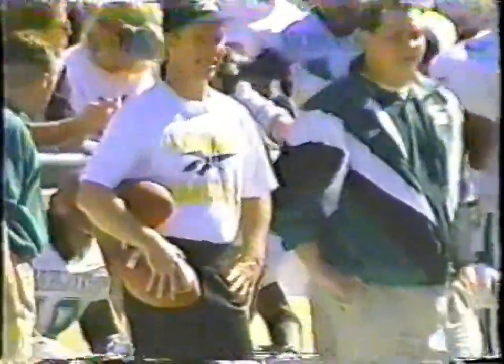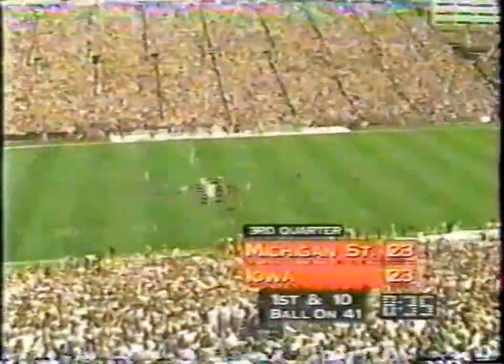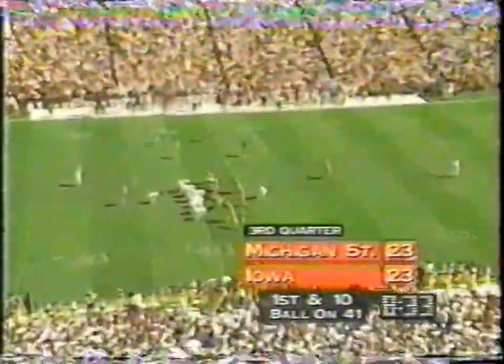Nick Saban has said his team has not responded very well to adversity, and they hit it big time in the second quarter, now again in the third quarter, and we've got a tie ball game. The Spartans at their own 41, tied at 23.